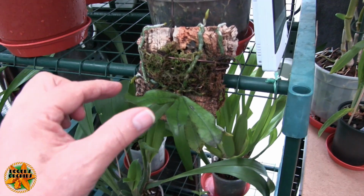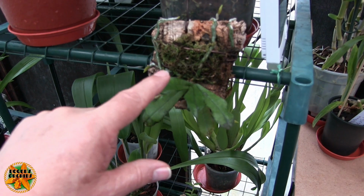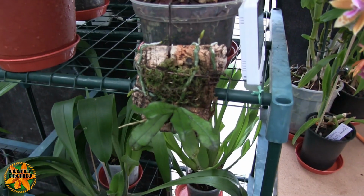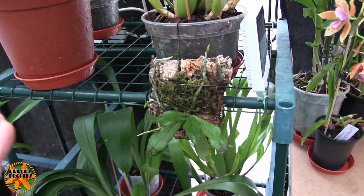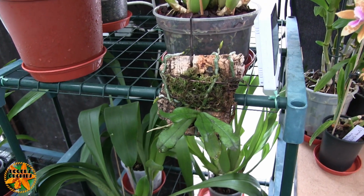And when you've got something that hasn't got pseudobulbs or canes, by the time you've noticed it's shriveling, you've lost your leaves, so go careful. These shouldn't stay dry for any length of time, even in the winter, but they can be drier in winter.